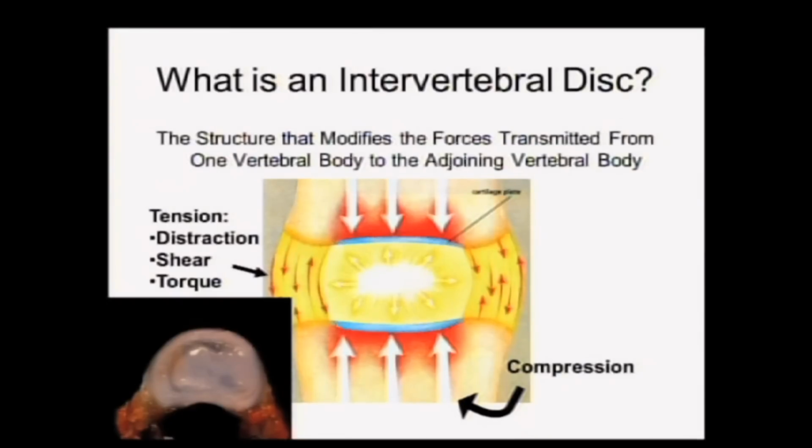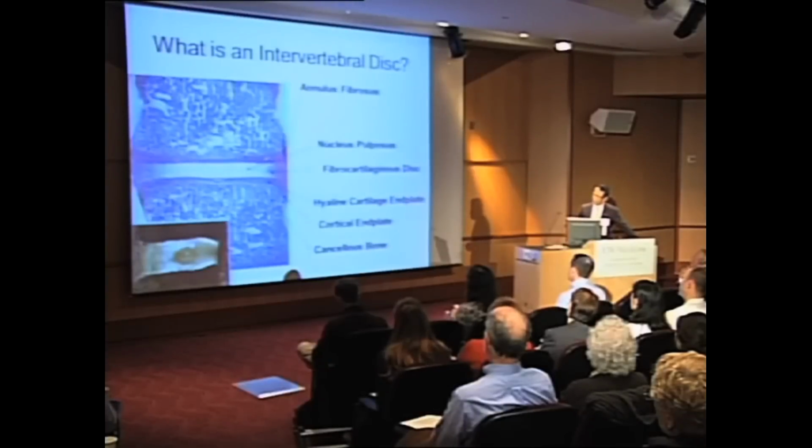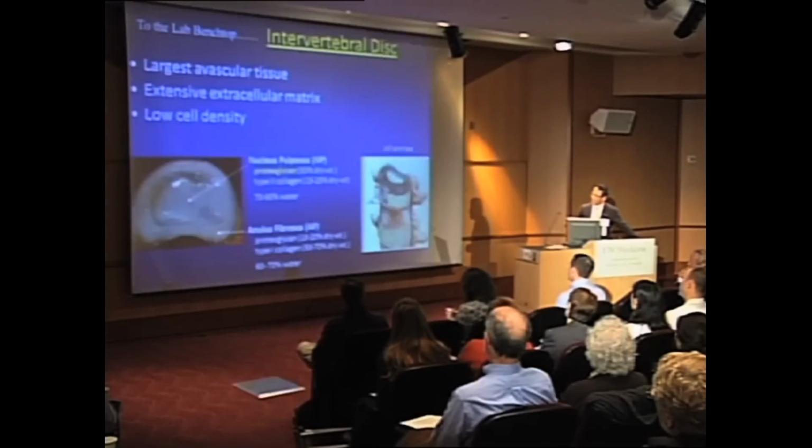So what is it? We've gone through this. It's basically a structure that modifies the forces transmitted from one vertebral body to the other, and it undergoes a lot of mechanical loading, as Randy pointed out. And it's also an extremely intricate structure. It's not just disc annulus. There's cartilage end plate, there's bony end plate, so there's a lot of complicated biology going on here. And suffice it to say, I think we still do not really have a true understanding of what's happening here.